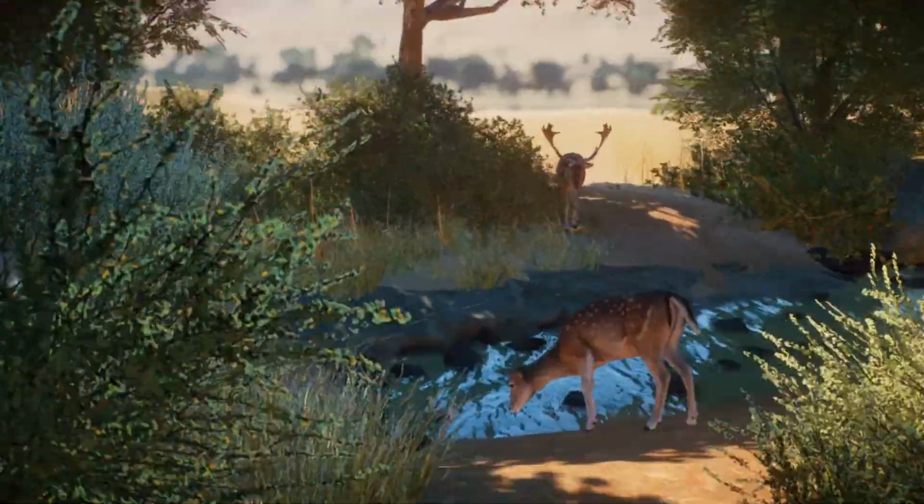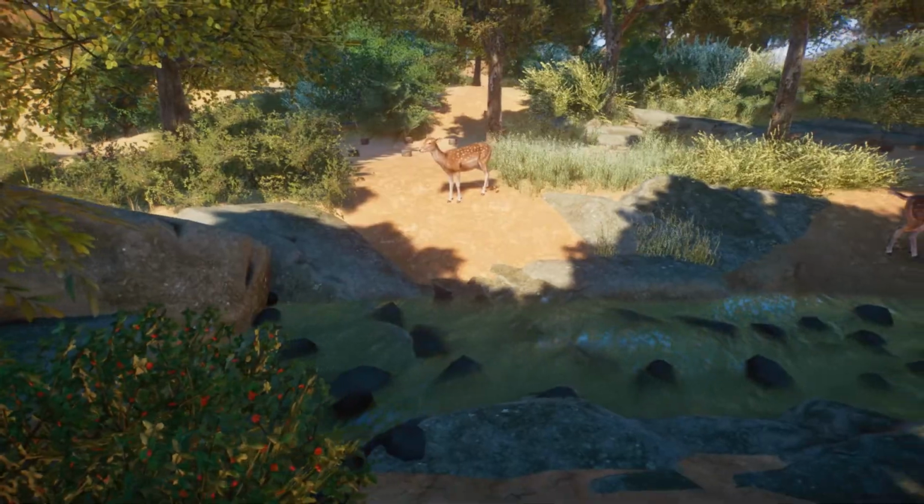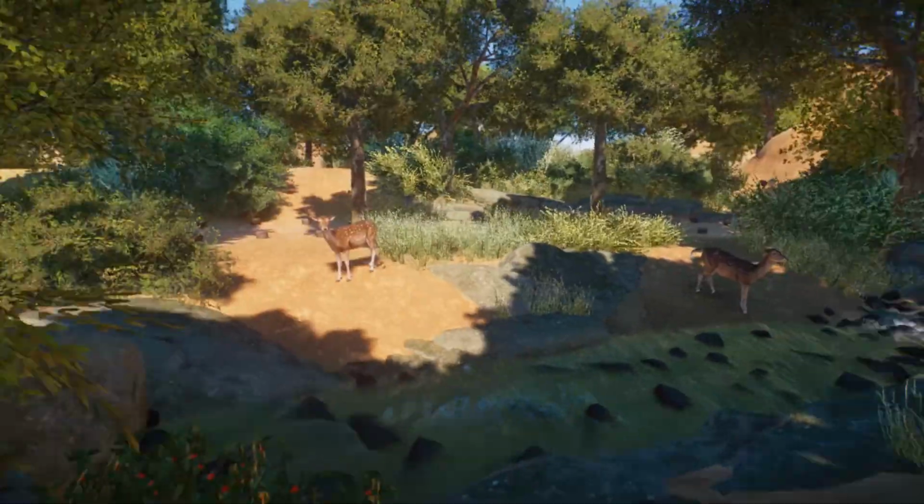But yeah, anyway, admiring the animals. Besides that, there's not much I can do anymore in here.